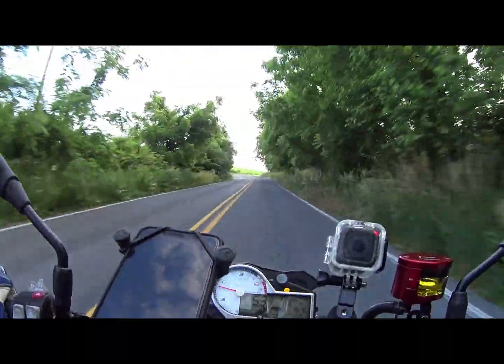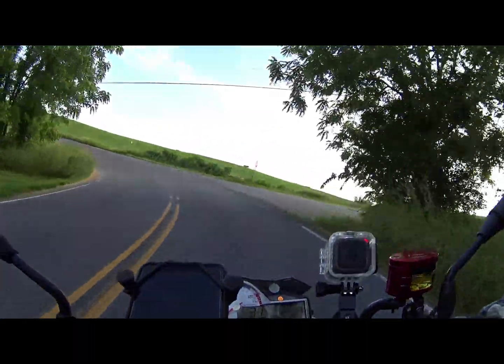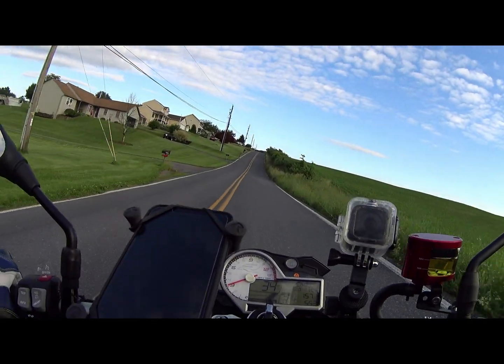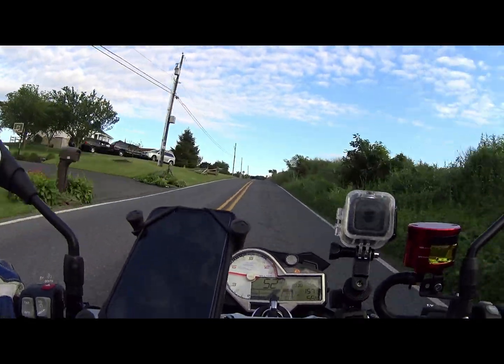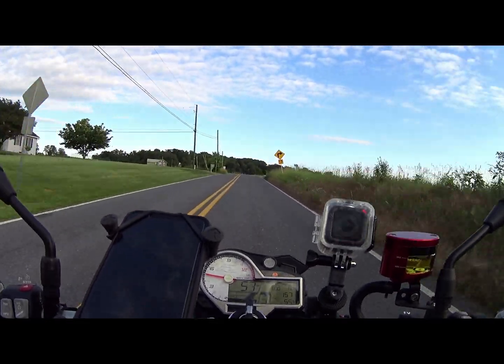Woo! There's some gravel up here. I know these roads have a lot of gravel on them, man, so normally you should go inside out. However, if you see me not doing that, it's because I'm avoiding animals or oil or gravel. We do have a lot of deer, so, yeah.